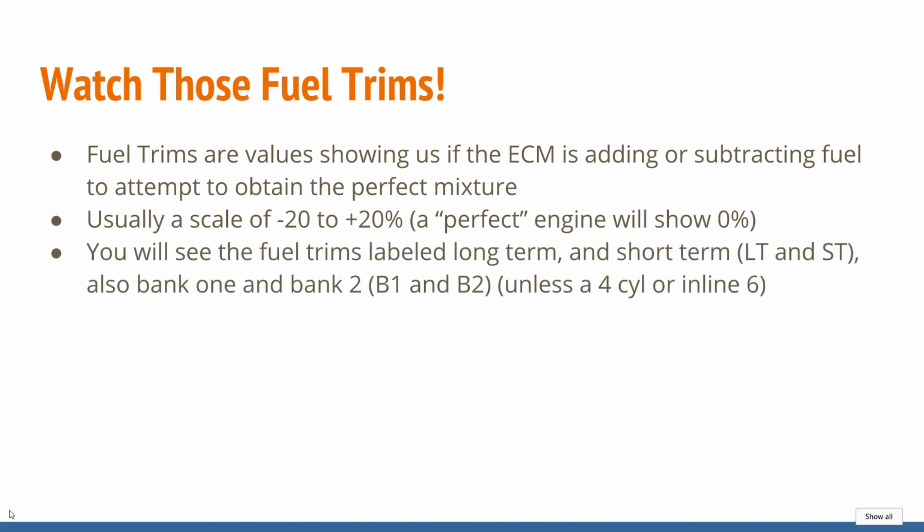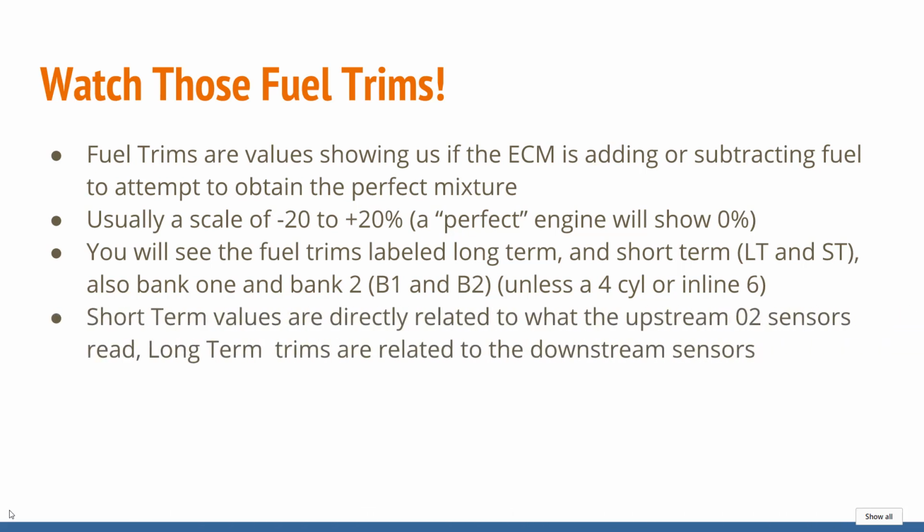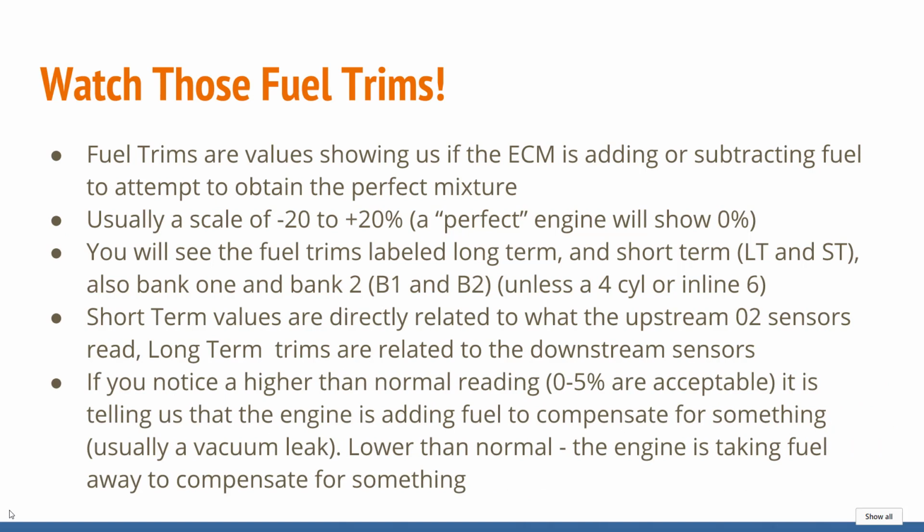You will see fuel trims labeled long-term and short-term, LT and ST. Also bank 1 and bank 2, just like O2 sensors, unless it's a 4-cylinder or an inline 6, of course, then there's only one bank. Now, rule of thumb is that short-term values are directly related to what the upstream O2 sensors are reading, and that the long-term values are related to what the downstream sensors are seeing. But that's not set in stone. I've seen some different things that don't necessarily agree with that.